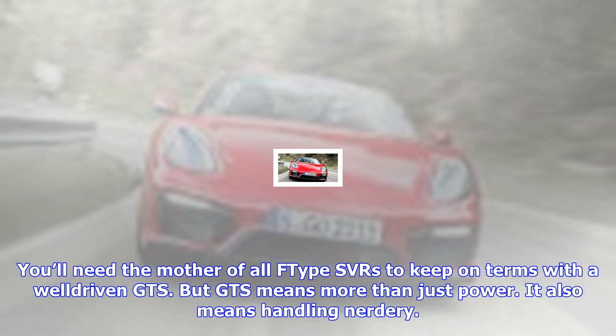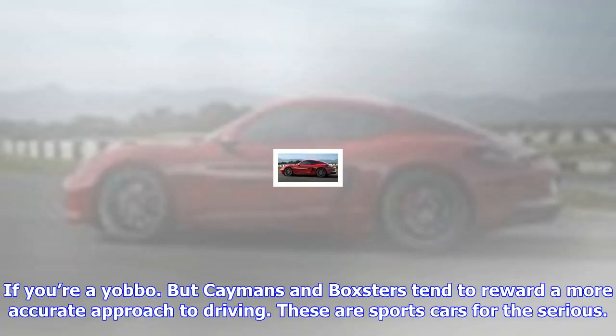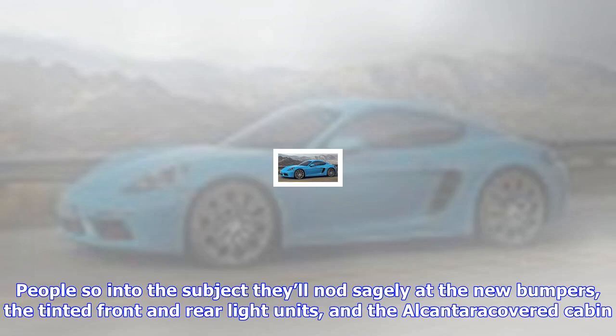But GTS means more than just power. It also means handling nerdery. Here, it comes in the shape of a 10mm ride height drop and comfy suspension settings, the Sport Chrono Pack stopwatch on the dash, sportier modes for the engine, torque vectoring to send power where it's needed in the corners, and a limited slip diff to override that and whittle all the excess power out of tortured rear tires, if you're a yob. But Caymans and Boxsters tend to reward a more accurate approach to driving.